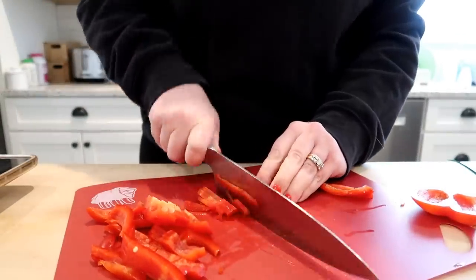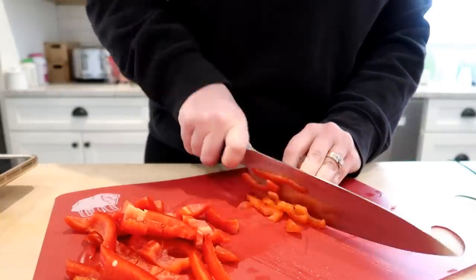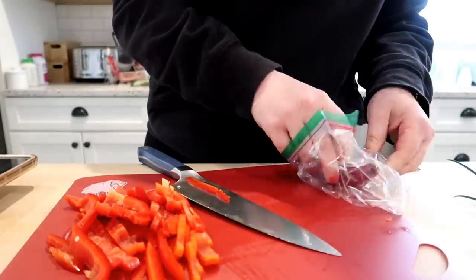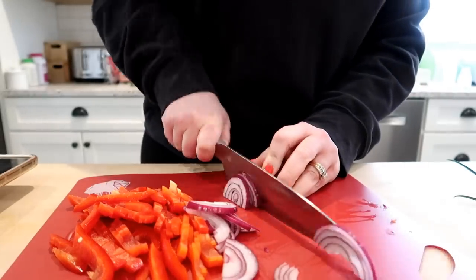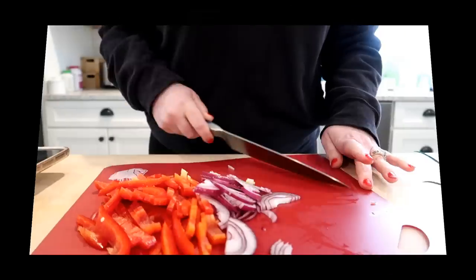So I'm chopping up a red bell pepper here just into some strips. That was in my refrigerator, and I thought it was a perfect use for it. I also chopped up a little bit of red onion that I had in the refrigerator. This is a great way to use up all those scraps of veggies that you may have laying in there.